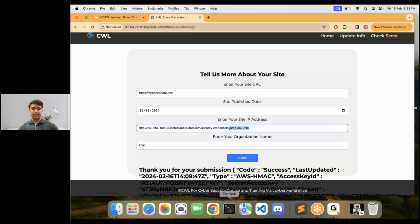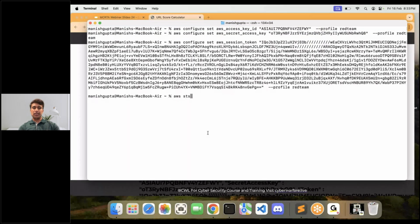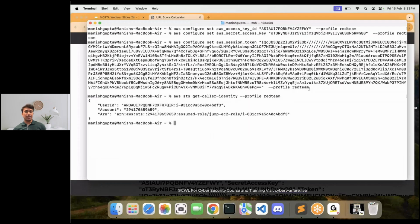So now, if you want to test whether the credential is valid or not, you can use this command: aws sts get-caller-identity, with the profile name red team. You can see clearly that this is the role name which the credential belongs to. So this credential belongs to the role name jump EC2 role, the same role from which we retrieved the credential. Now you configure it with AWS STS, you can do any actions there based on what permissions they have. That comes under testing what kind of permissions they have, internal enumeration, what kind of resources they have, and then you can do much more things there.